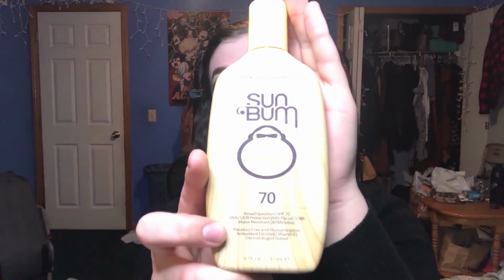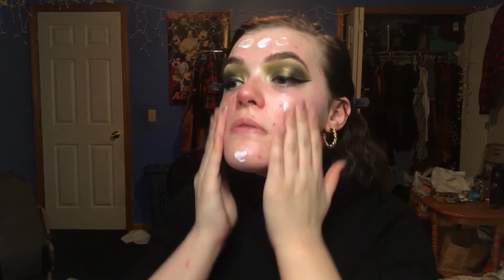So something you never want to forget is SPF. I'm using the Sun Bum Broad Spectrum SPF 70. I will probably not repurchase this after I use it up, just because it is not coral reef safe, which I didn't know was actually a thing until I did my research. So yeah, I will probably just be using this up so I don't waste it, and then I'll probably buy a different one.